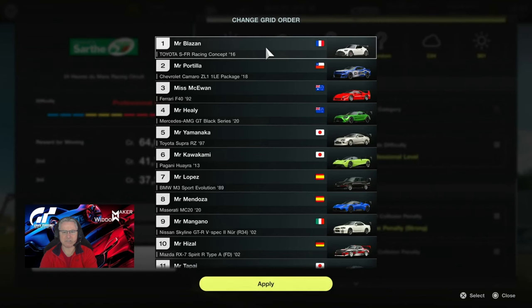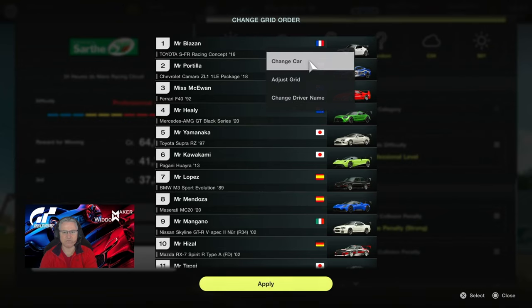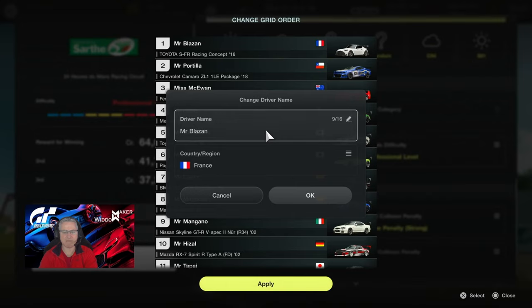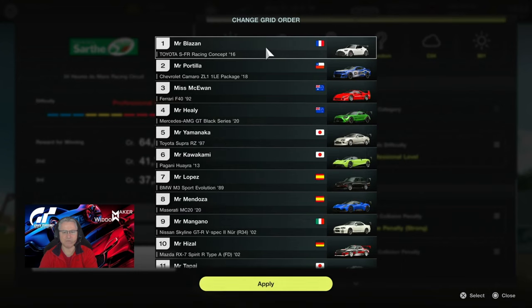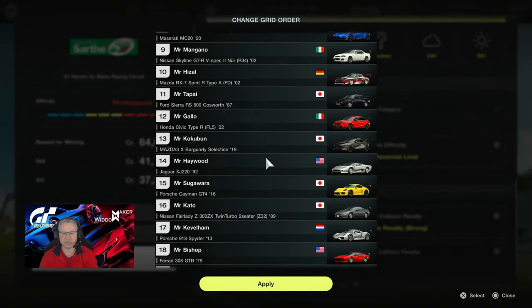In this case, Mr. Blazan got the Toyota SFR Racing Concept and so forth. If you need to adjust the driver name so you can match it to whatever name you want, you can change the name accordingly and set the region. Now, I haven't set the regions for all these people. I've set them where I know, but I was trying to scoot through this quite quickly. If you want to pay attention to it and set it how exactly you want to, you can set everything accordingly as you see fit.